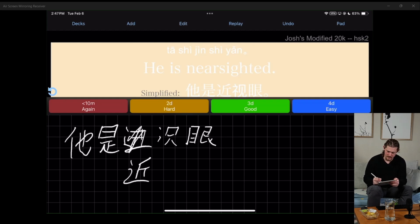最近的哦。You know what? This is the same as yesterday. I got this wrong as well. This is 是近视眼。最近 is the closest or nearest to 近。是 this is 电视的是, like for a television. It means to look at something. And then, yen. I got that one right.